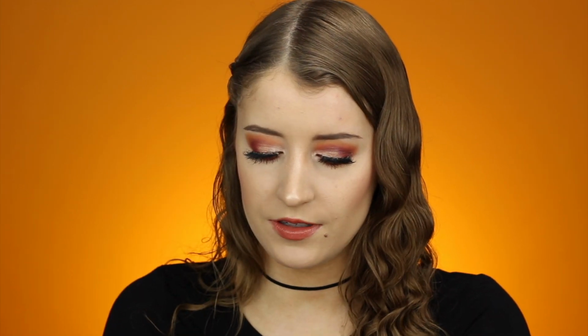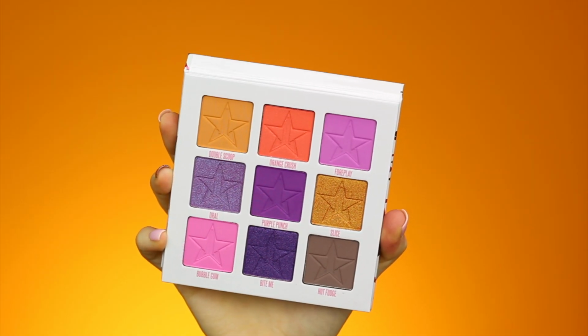All right, so the next thing in the box is wrapped up in this bubble wrap. We have the Jeffree Star Cosmetics Mini Breaker palette. I don't own this, but I did put this in one of my recent giveaways. So this is actually really exciting. I love the packaging on this palette. It's so cute. And then here are all of the shades. I might keep this for myself since I did buy the last one for you guys for a giveaway.